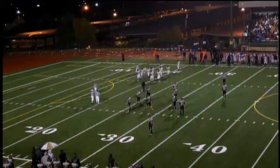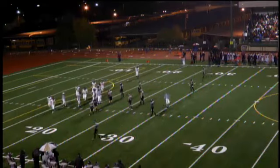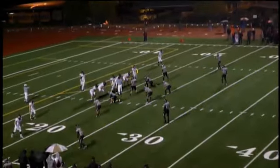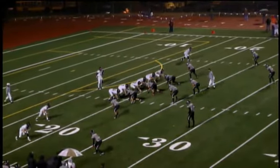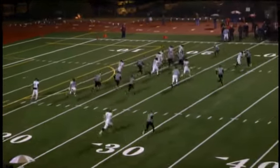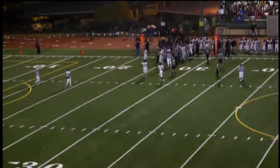So the Titans get the ball to the edge of the red zone, but the field goal attempt goes wide there, and Camas will take over. Eagle in motion on the fly sweep. Good job again by the line to pull out and provide some holes for him. He'll pick up about 7.